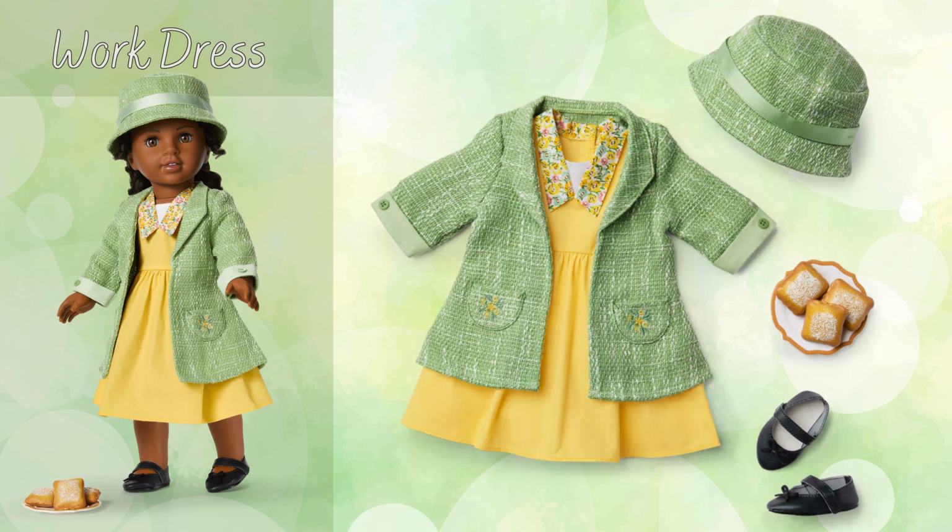Next up is her work dress. And this is my favorite out of all of the outfits in this lineup. I love it so much. So it's got this green twill coat, and then underneath there is this yellow dress. I really love the floral detailing that they have added to the collar. That doesn't look like it's in the movie, but I love that detailing there.